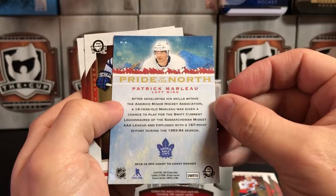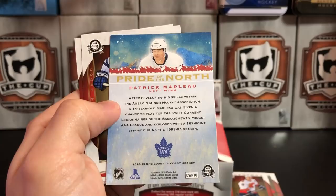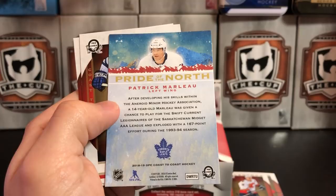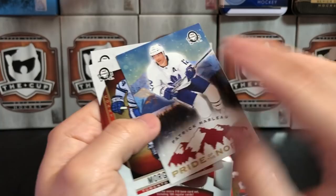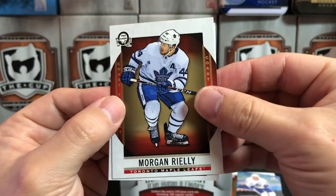After developing his skills within the Aneroid, sorry, not from Canada if I mispronounced that, Minor Hockey Association, 14-year-old Marleau was given a chance to play for the Swift Current Legionnaires of the Saskatchewan Midget AAA League and exploded with a 167-point effort during the 93-94 season. But looking it up, I bet you they didn't play that many games, and that's tremendous. Patrick Marleau is a great player. Morgan Rielly and John Tavares.